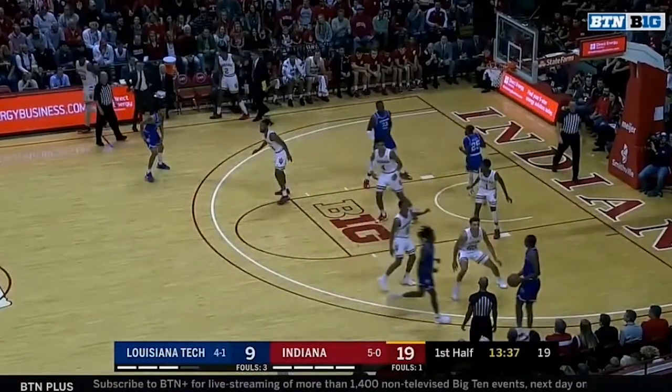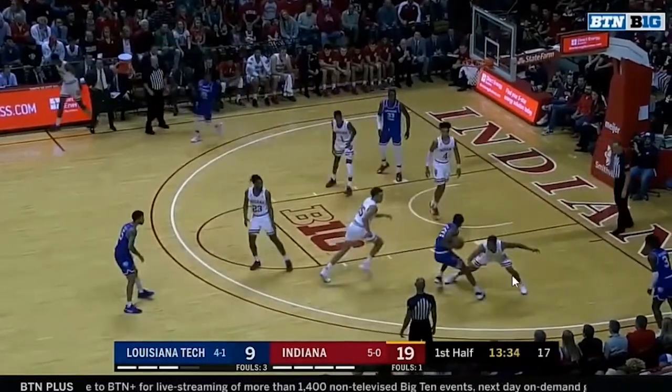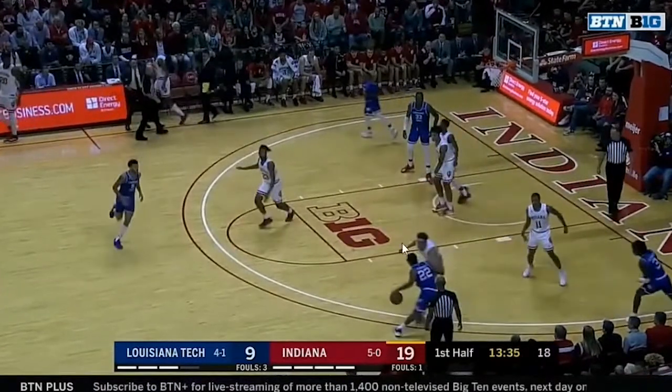So right here we're going to see a dribble exchange. Devontae Green just going to stunt here. So in the pack line defense that IU employs, you play in gaps away from the ball. So Devontae Green should be sitting in a gap when his guy passes the ball. Exactly what he's doing here. You should be in the middle between your ball and man.